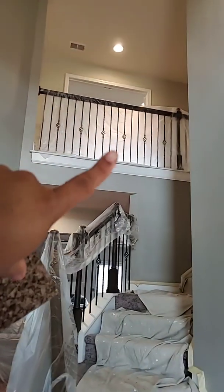And now upstairs in the theater room, you can see when this plastic wasn't here, you can see straight through here.